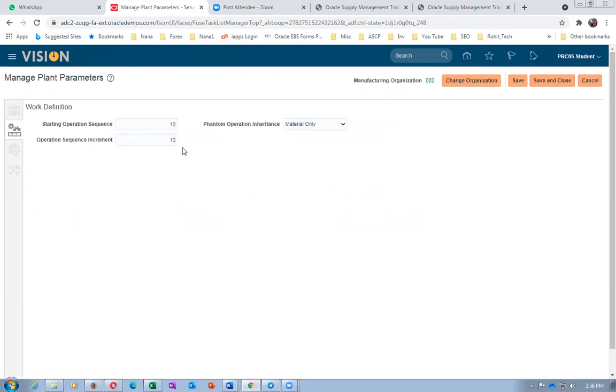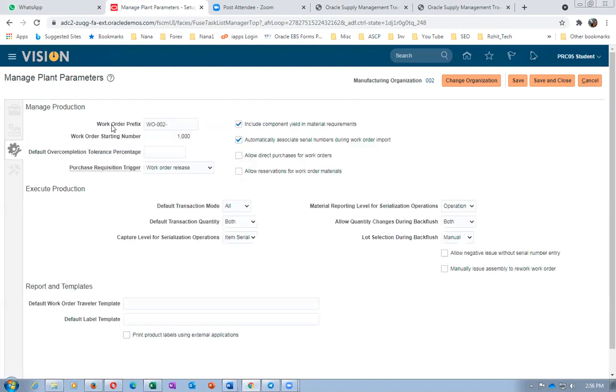Starting operations 10 and then it will be incrementing. Phantom operations are only material. It can even have a resource also, but normally it will be material. So we can even choose the defaults as such now. Go to the next one, the work definition one. So go there, work order prefix.